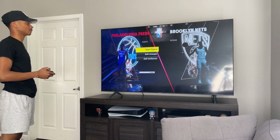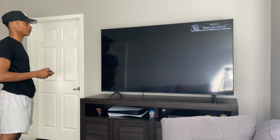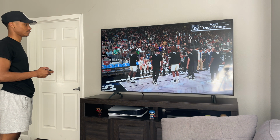Now moving on to the speed and load times, the PlayStation 5 is much faster in this department, making loads nearly non-existent. As you can see here, I will be starting up a game of 2K, and you can see that the PlayStation 5 went right into the game, while the PlayStation 4 went right into the loading screen.